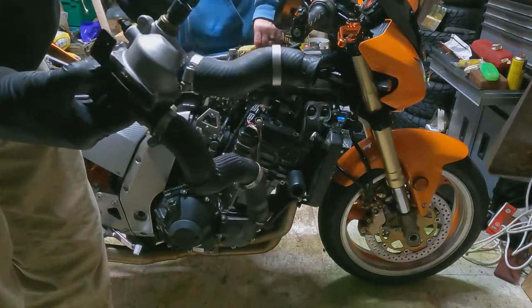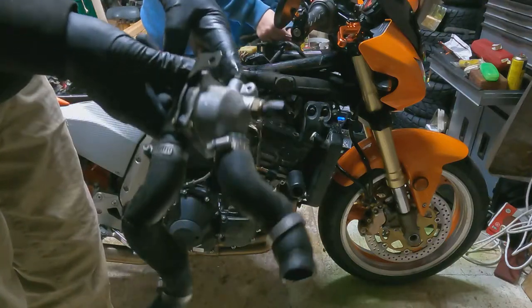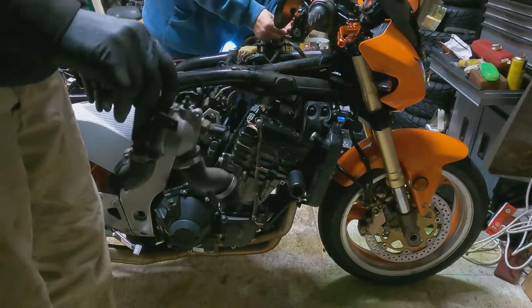The thermostat and the temperature sensor. Not sure what this little thing is. Maybe a bleed valve. Probably. Bleed air bubbles out.